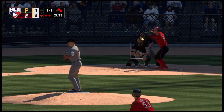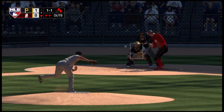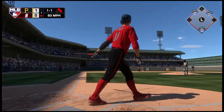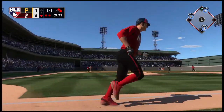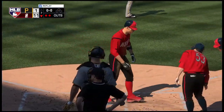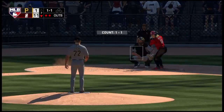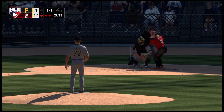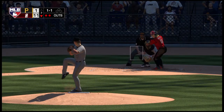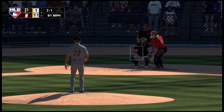Now batting, number 11. Into the box, number 11. Now a ball crushed high in the air, deep to left, way back there, and that one is long gone. To the plate now, number 18. Now a fastball as he has to lean out of the way there.